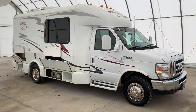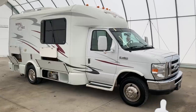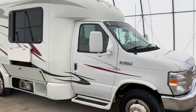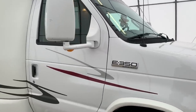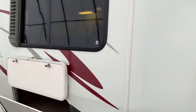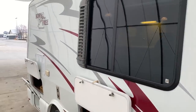Alrighty, folks, we're going to run around the outside of this Born Free with you. We are 23 feet from bumper to bumper. We have 6 brand new tires. It sits on the Ford E350 chassis. It is powered by the 6.8 liter V10 engine. These stripes are original. This thing is extremely clean.